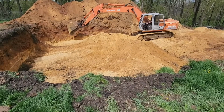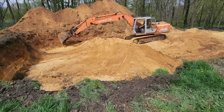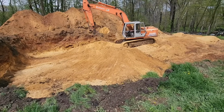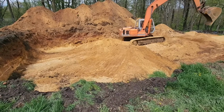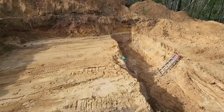We started this in May of 2024. As you can see from the clips that have been shown so far, the first thing Dan did was cut down some trees that were going to be too close to the house build, and then he was able to borrow this excavator and started digging for our basement.